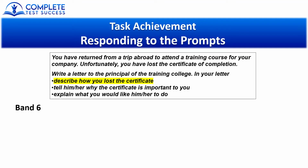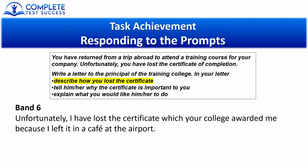To get a band 5 in task achievement, some of the paragraphs need to be at the band 4 level we just looked at, and some need to be at a band 6 level. So let's see what a band 6 looks like. We will look at another paragraph responding to the first prompt.